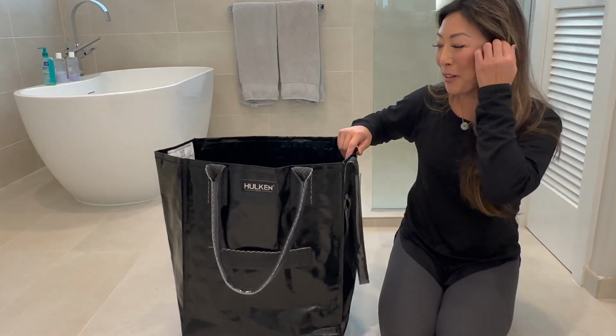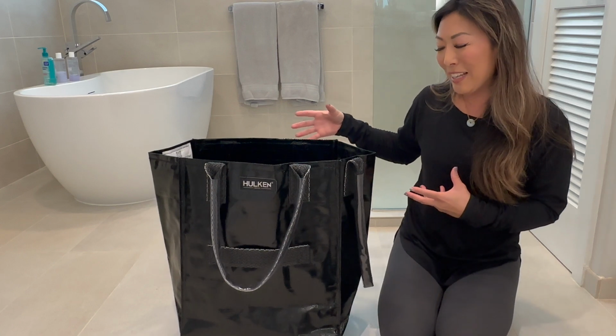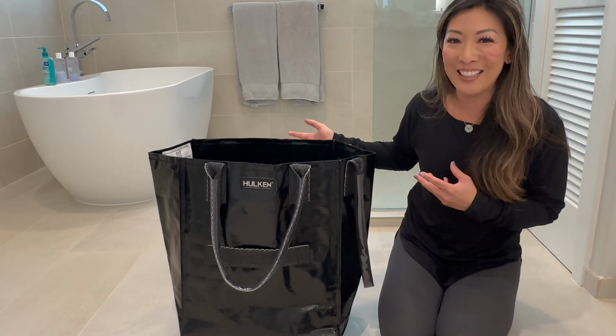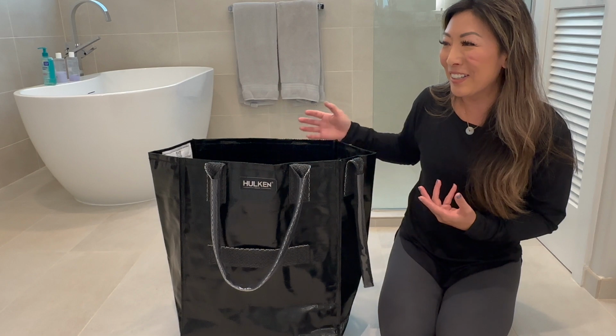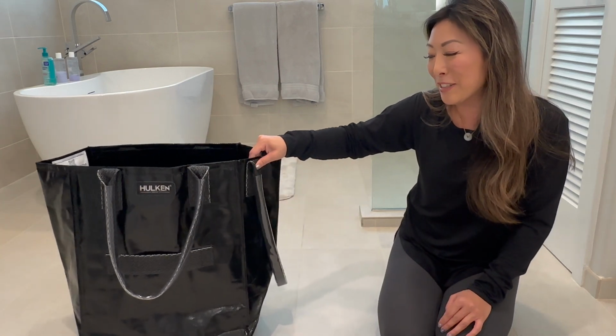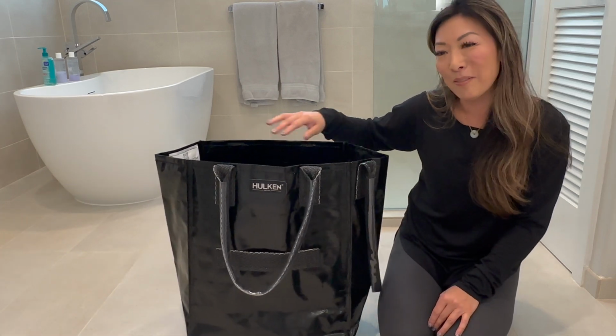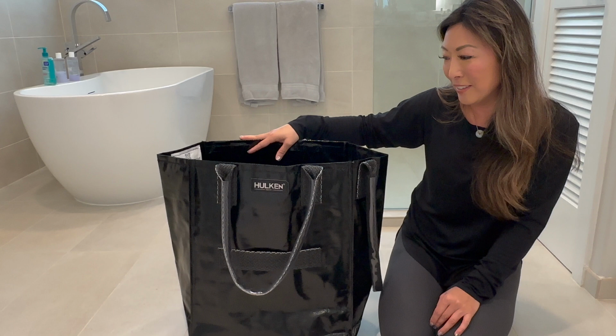So I did learn about this bag from one of my baseball mom friends, and she had a huge one. And we're like, what is that bag? Why is it so huge? And why is it so smooth? And ever since then, I've just been thinking about it, and I really had to have one. And I was like, I'm gonna go on a trip. I think I need that.